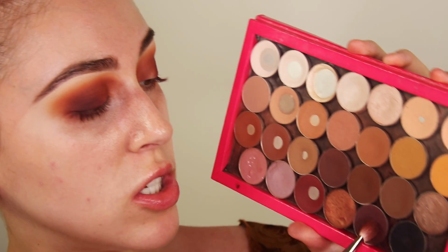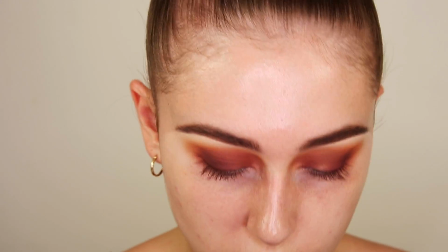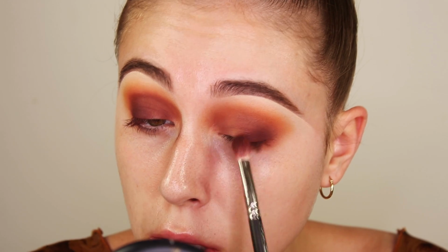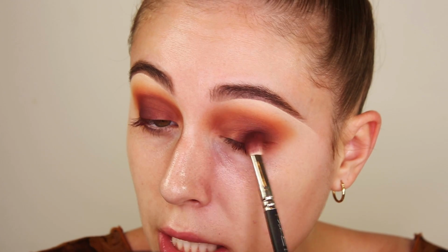Okay, so I'm also going to grab the exact same brush, the MAC 217, with a little bit of MAC Sketch, which is more of a deep, plummy purple shade. All I'm going to do is apply it to the outer corner, just so it doesn't look so monotone, if you know what I mean. Just applying that, fluffing it more towards the lash line here.